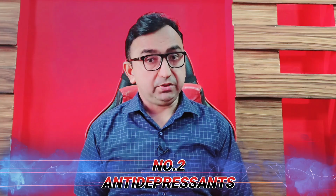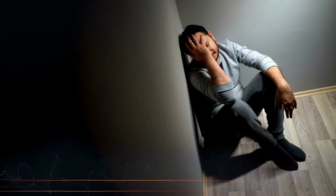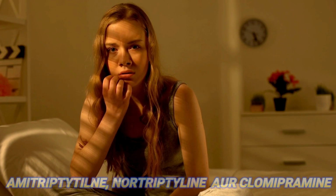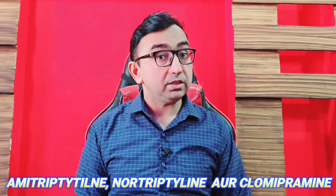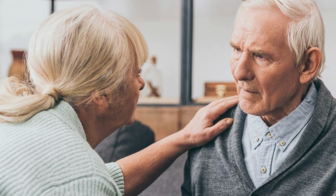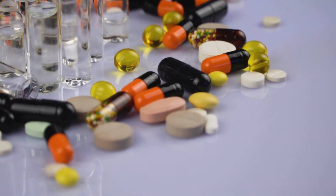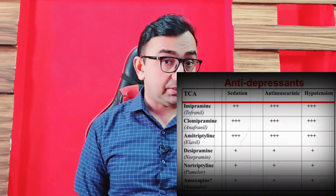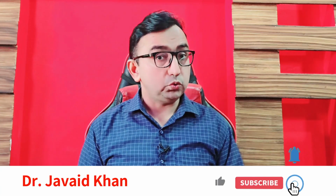Number 2. Antidepressants. Second on the list are medications used for depression and anxiety, particularly tricyclic antidepressants, including amitriptyline, nortriptyline, and clomipramine. While their use reduces depression, according to research, excessive and unnecessary consumption increases the risk of memory disorders and cognitive impairment. A study published in the Journal of Clinical Psychiatry in 2018 observed that individuals who use these medications for extended periods have a 30% higher risk of dementia compared to those who do not use them.